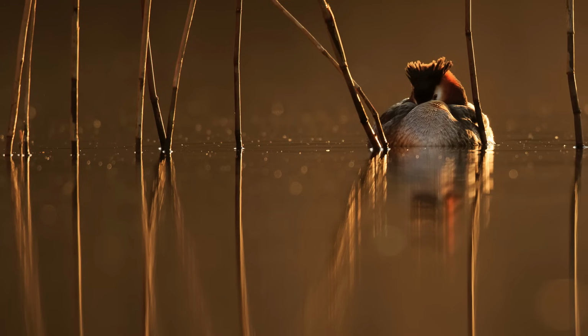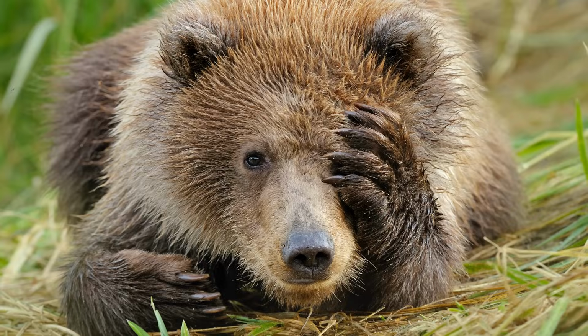You might like backlight. You might like animals' feet. You might like abstracts of fur. You might like small animal, very big habitat, very Japanese style, if you like. Okay? You might like that kind of thing. You might just like headshots. Whatever it is, concentrate on it.